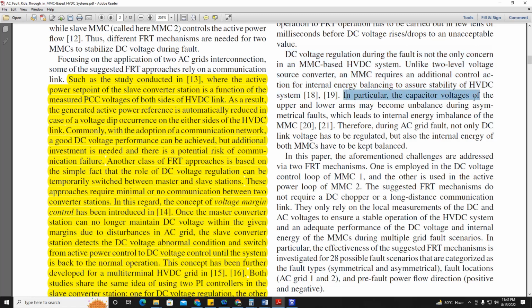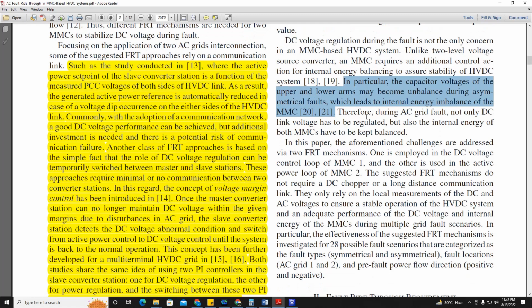In particular, the capacitor voltage of the upper and lower arm may become unbalanced due to asymmetrical fault, which leads to internal energy imbalance of the MMC. So we have to take care that during the fault, these imbalance values and the capacitor voltage ripple should not exceed their safe limit. Circulating current should not exceed its safe limit. If they exceed the safe limit, then even the system can trip. Therefore, during an AC grid fault, not only the DC link voltage has to be regulated, but also the internal energy of both MMCs has to be kept balanced.